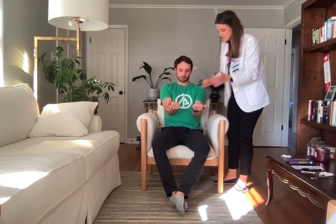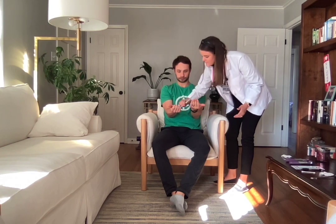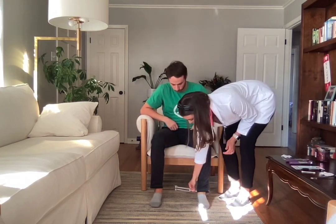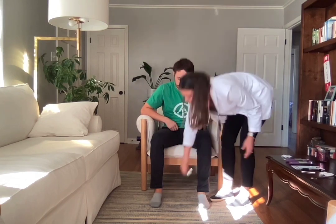We're going to move on to vibratory sensation, starting over your proximal ulnar prominence. If you could do this and let me know if you feel this. Yes. And this. Yes. Great. And then your medial malleolus, if you could separate your feet for me. Can you feel this? Yes. Okay. And this one. Yes. Perfect.